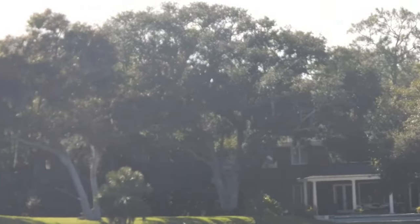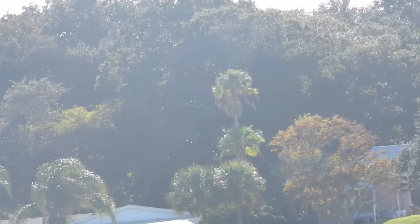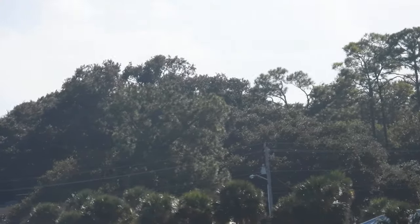See anything that I'm not seeing? Yeah, panorama time, yep. Keeping a steady pace on the camera here. I'm starting to twist here. See anything? No?